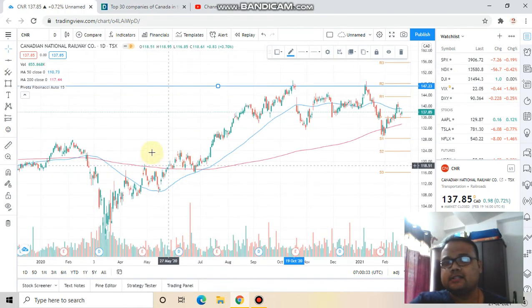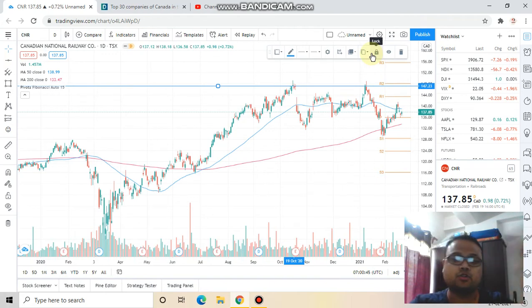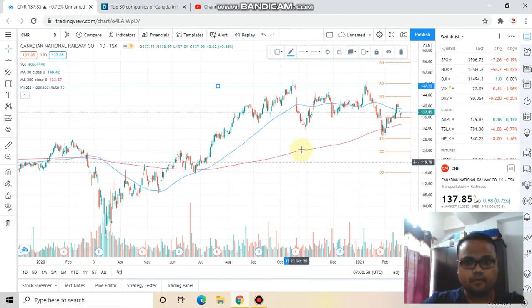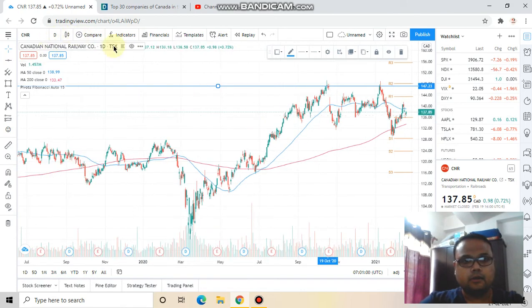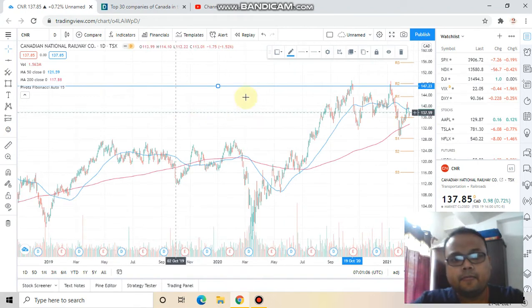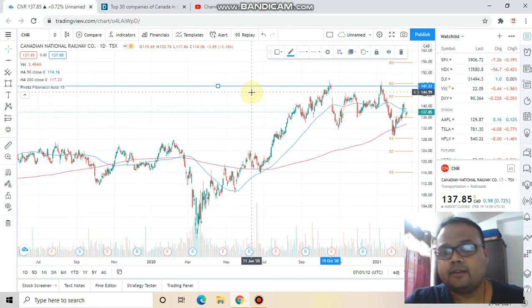Overall the trend is nice. Whenever the market goes up and hits this particular level of 147, it will face resistance and may show some reversal sign also. And if it shows some reversal sign, then hopefully it will take support at the 200 period moving average. This red moving average is the 200 period moving average. So from the one day chart, the only available resistance is at 147.2.